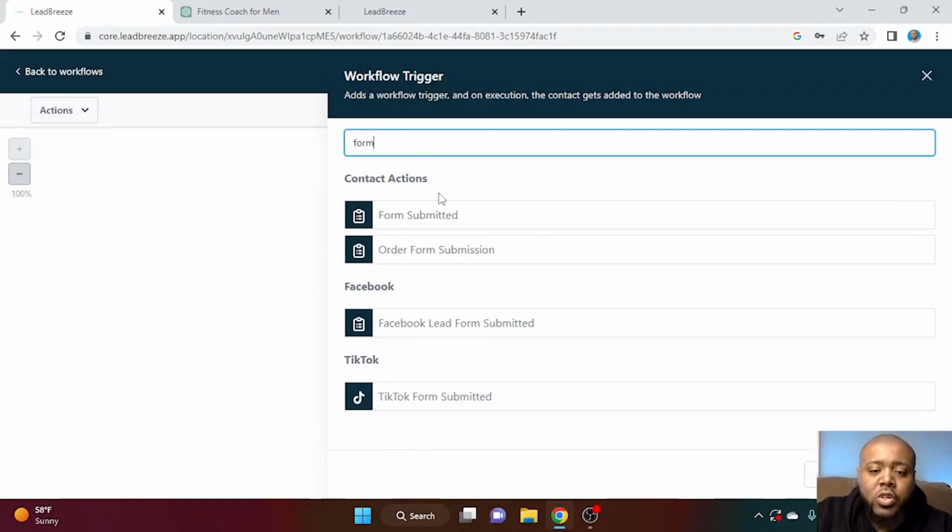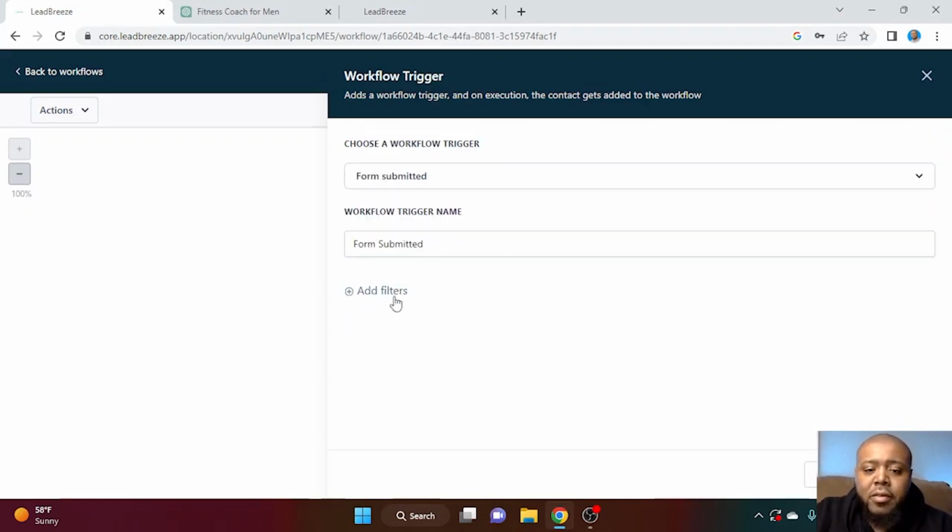Now with LeadBreeze, you can create landing pages. You can put forms on your website. Normally you want to collect leads with forms here. So you're going to put forms submitted. Normally we'll pick a form, but we're just going to put any form for demonstration purposes.